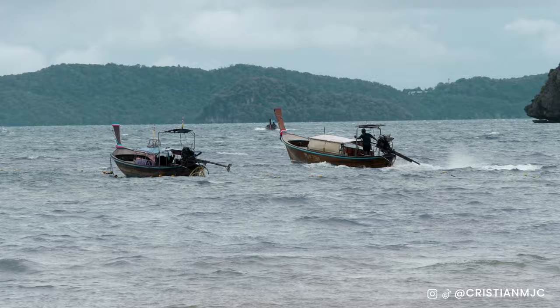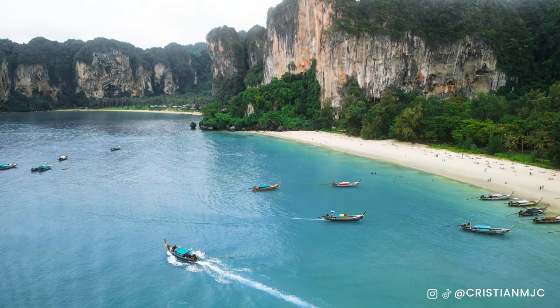But you know, it is still pretty. It's still definitely very Thai. It's still really warm. You can still see the turquoise water. Oh, it is green. It's so green. Especially when the sun comes out, it does look really, really nice, and it does come through a little bit.